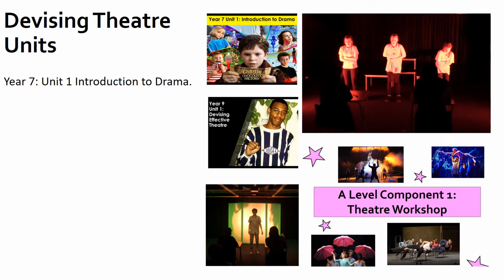So we know we're aiming for students to be successful when they get to those elements, being able to take ownership of their own work and be creative with their own performances. So we really start to build the skills from Year 7. The first unit in Year 7 is known as Introduction to Drama, which is really focused on students starting to learn some key dramatic techniques and building those up in order to be able to use at least one technique in a scene, understanding the impact of them and what they have.